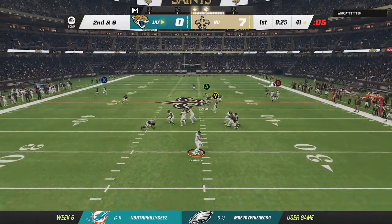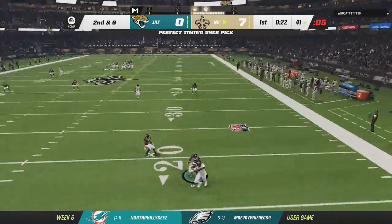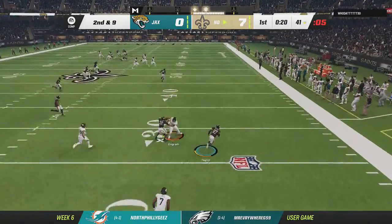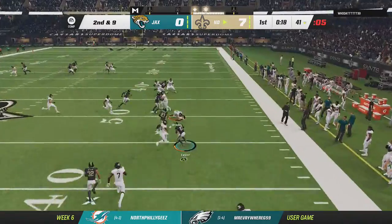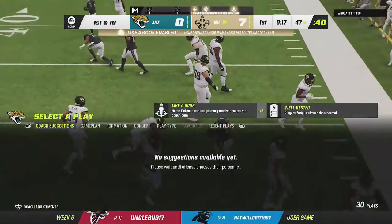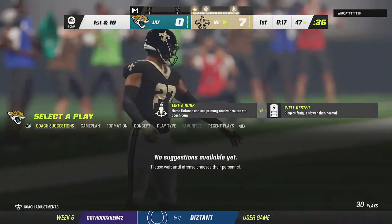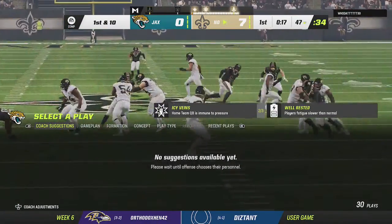On second and 9, Lawrence looking downfield for Jones. He rifles one, and that's going to be intercepted. Picked off by Alontae Taylor. And the Saints are going to take possession here at their own 47-yard line. They tried to take the deep shot there, but this defense was up to the task.